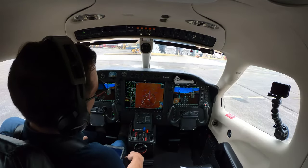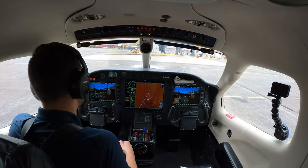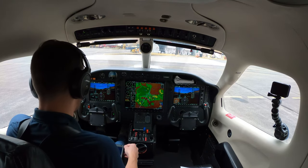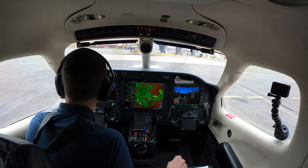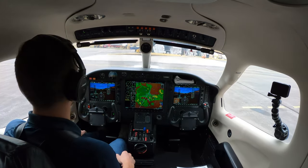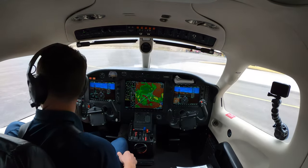All right, so he cleared us, 5 Charlie 1 is filed. Maintain 16,000, expect flight level 310 10 minutes after departure, 2535, we're expecting that. Squawk 3765, and he said hold for release, and there's an inbound M600. So we're gonna taxi up here towards the runway, and we're gonna hold. Once we see that bird, we will be giving him a call.